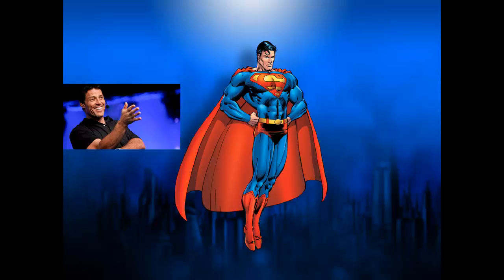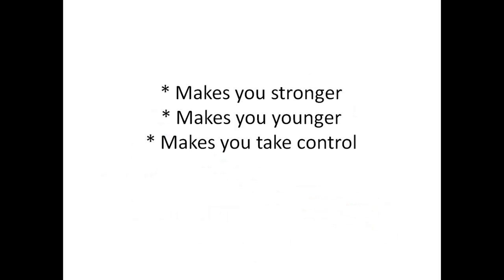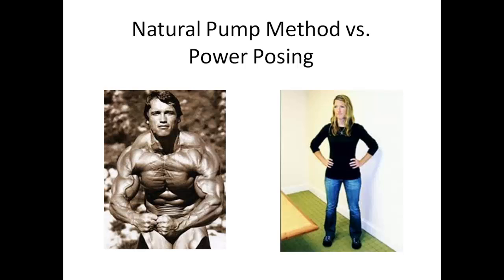And it's sort of interesting because Tony Robbins talked about this whole process years ago. He called it his cape walk, and he wanted you to walk around like you were Superman with a cape, and just increase your state of mind. Basically, that's what he was saying. But now we have the research showing that that state that he's trying to get you in is actually your testosterone going up. And as we all know, testosterone declines over age. And if you have your testosterone, it makes you stronger, it makes you younger, and it gives you more control. You want to take control of situations, and you have a stronger willpower, actually.